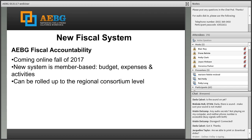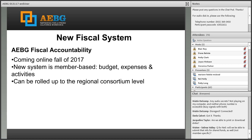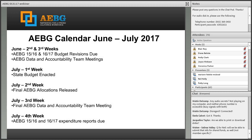And so more details to follow on that. But we'll try to make this as easy as possible because we have close to 400 members. So that's a lot of work going on at the member level, and we're going to try to standardize it so we can summarize and do reports and provide information to our stakeholders and our legislative members and staffers to inform them what's going on.